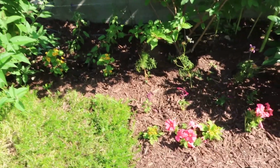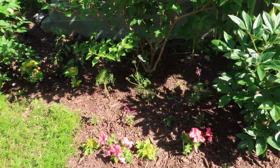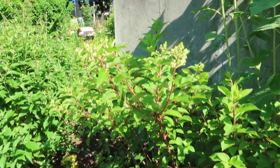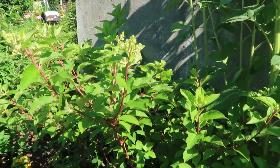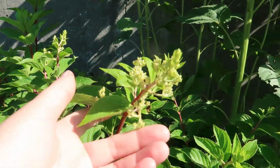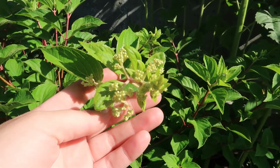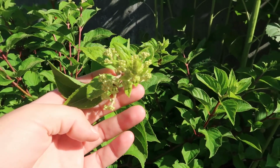And here I just used some annuals that I had left over. Both sides here I have a strawberry panicle hydrangea, strawberry vanilla, excuse me. Putting on some buds here.